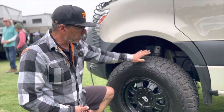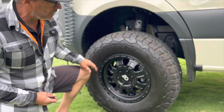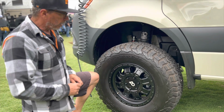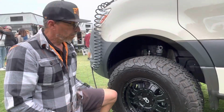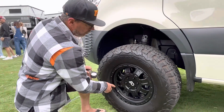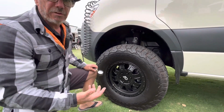And in this case, we've got a BFG 285-75-17. This is the new all-wheel drive 2023. As well, we've got the new KT tire, which has a really, really high weight rating of almost 4,000 pounds. Okay, so here's a closer look at the tire installed on the new wheel. So this is called the Overland HD. HD standing for heavy duty.